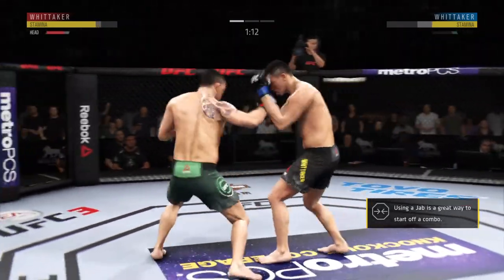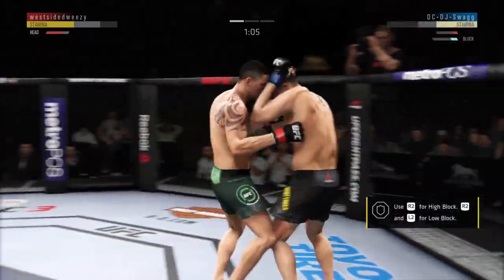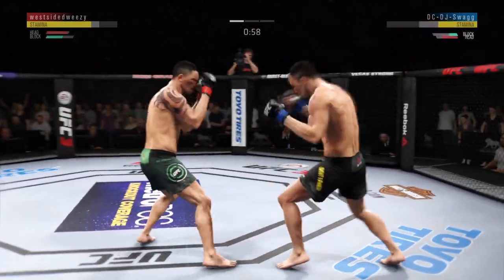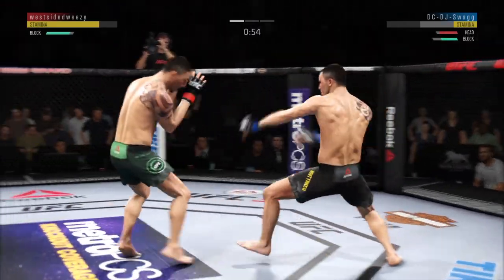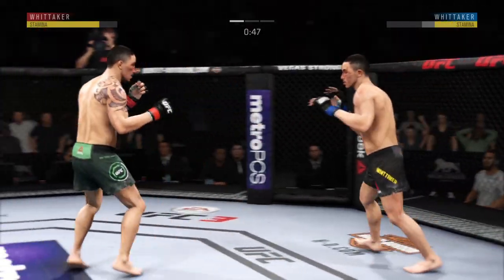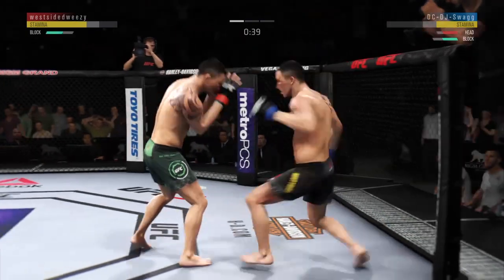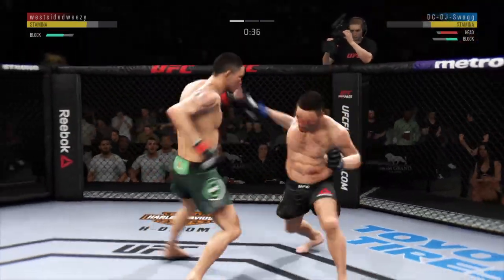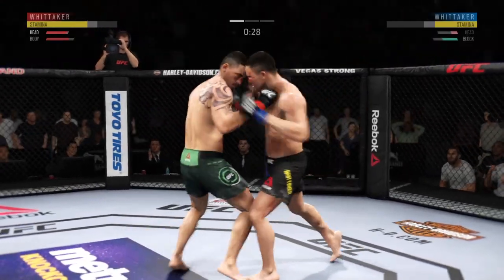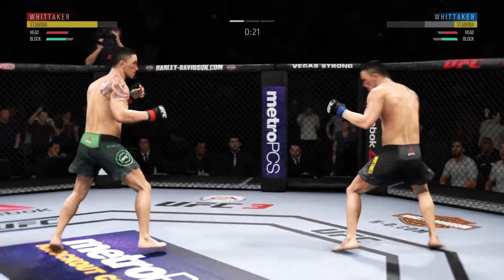Whiffs on the elbow. Oh, huge elbow to the head. Yeah, looks a little wobbly on his feet. Whittaker's in big trouble. Oh, very nice. 45 seconds to go here in round one. Look at this. Oh, my goodness. He tagged him. Big left. Oh! He's feinting with that kick.